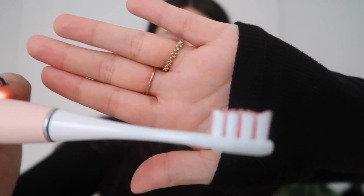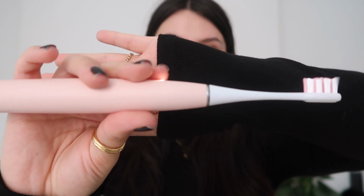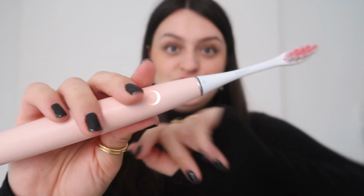It's a sonic toothbrush, so instead of whirling like the ones that turn like that, it doesn't do that. It vibrates or pulses, I guess. Can you see? That's it turned on there. Can you hear how quiet it is? So quiet, so cool. And it's this really pretty pink color, which I am obsessed with. It's so cute. Look how pretty this motif is on the box.